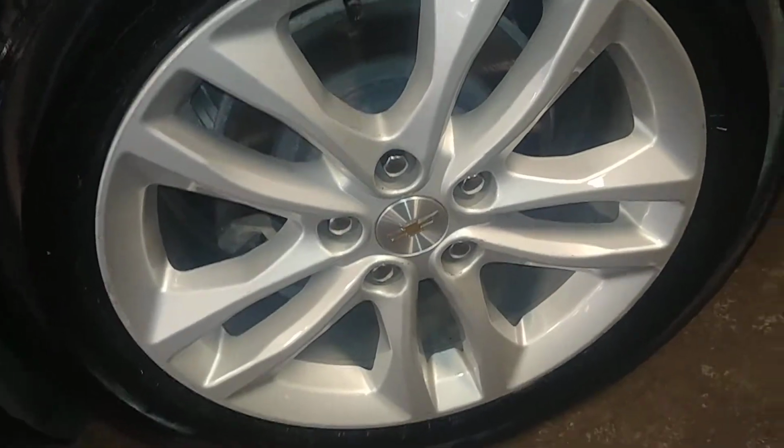Here's your rear driver's rim. Very nice. I don't see curbing here. Your tire thread, over 730 seconds. Here's a nice shot of your roof and what that looks like. I don't see any dings, dents, anything up there.